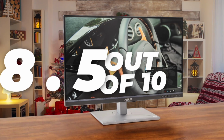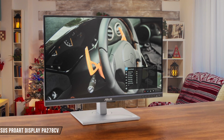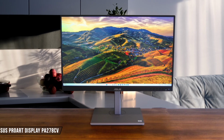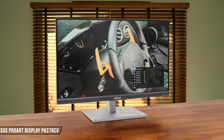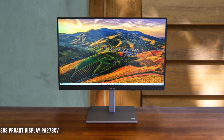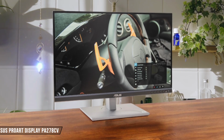The ASUS ProArt PA278CV shows incredible color accuracy with Delta E under 2 and 100% coverage of both sRGB and Rec.709 color spaces, though I found its 350 nits brightness to be just adequate for most environments. The IPS panel provides consistent colors from all viewing angles, making it a reliable choice for collaborative work. 7.5 out of 10.